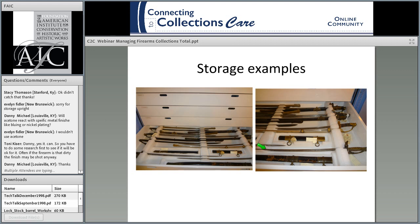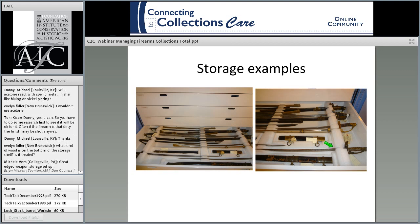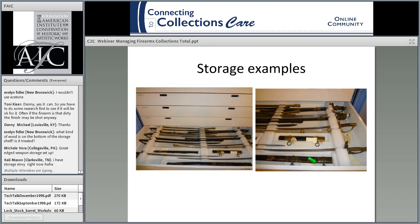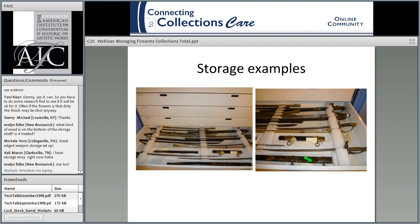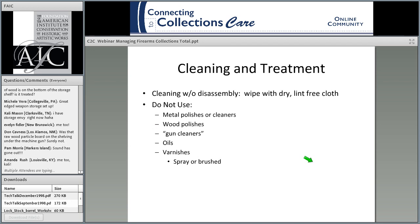I see that somebody was interested in edge weapons, so luckily I put these in. This was after I did a major rehousing project with our main collections manager, with our edged weapons collection. Here we modified our shelving or drawer units to accommodate both the swords and the scabbards. It looks pretty complex, but it was a fairly easy project to do. I had the help of an intern, and it also allowed us to do inventory at the same time and update the catalog descriptions for some of these pieces. You can see some of the leather scabbards are in fairly rough shape, so this type of storage allows much better support, much less handling, and they don't rattle around in drawers.